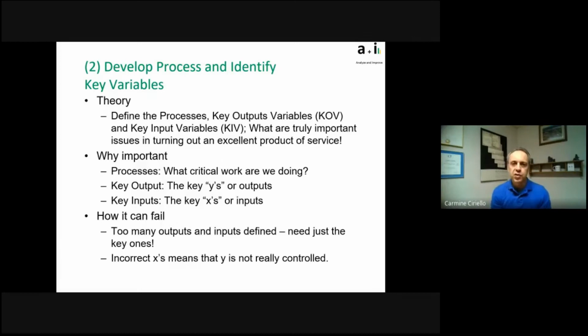Number 2, develop the process and identify key variables. So the theory here is we're trying to understand what the process is. So if we have a process of making coffee or of making different types of foods, we need to know what that process looks like. What's the output? So the output could be the final product. But more importantly, what are the inputs? What are all the different things and controls I need to do so that I get the final product that I'm looking for at the very end? So in the end, we're trying to understand the processes, the outputs and the inputs.